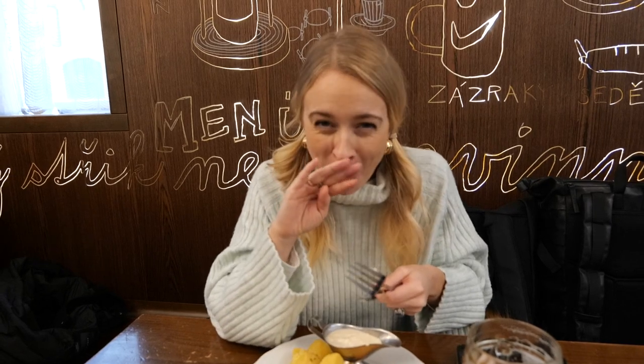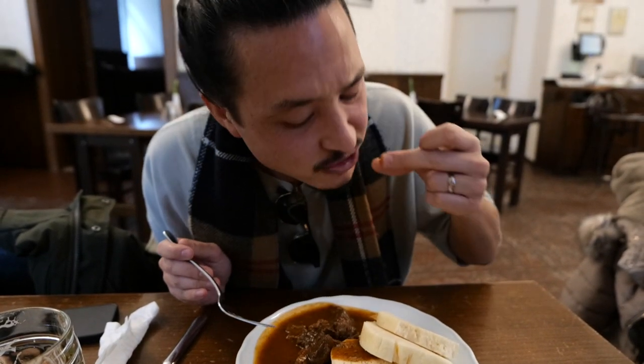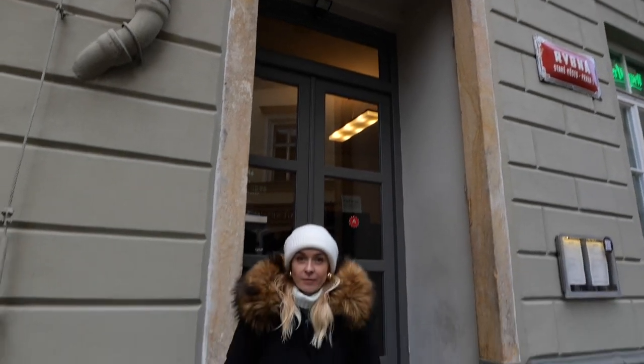So hot. Now, I haven't tried the goulash yet, but I'm going in. So we've got these dumplings. Oh yeah, it is thick. Oh. The beef is really tender, like, almost like melts away. So many dumplings. So for two big main meals and two very big beers, that came to £20, which is about $25, which we think is a pretty good deal.